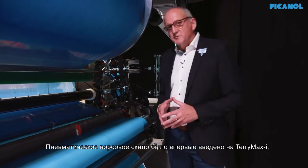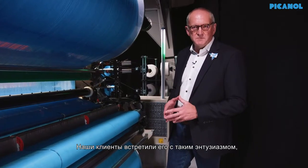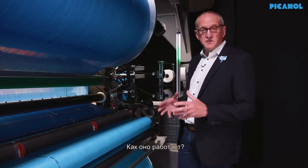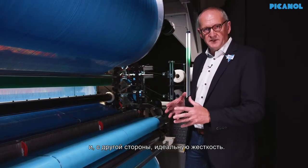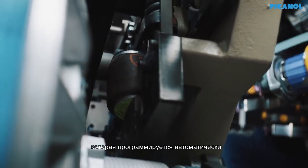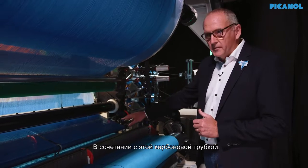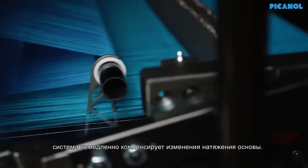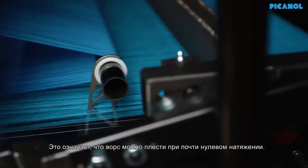The pneumatical pile backrest was first introduced on the TerryMax-i, our rapier machine, and was welcomed with so much enthusiasm by the customers that we decided to make it immediately into a standard on the TerryPlus-i. How does it work? It combines on one hand perfect flexibility with on the other hand perfect rigidity. The flexibility is given by the pneumatical spring, which is automatically programmed and which compensates depending on the set tension in the wall. In combination with this carbon tube, which is very rigid and very light, it can immediately compensate for variations in the warp tension. That means that the pile can be woven at nearly zero tension.